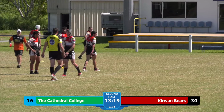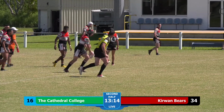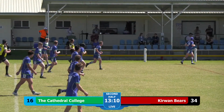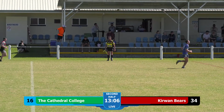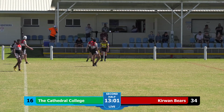Yeah, but what Kirwan have got in their favour is they've got plenty of points on the board. So they just have to settle down a little bit, and they haven't had a lot of possession. So what they've got to do when they do get possession, as they have now, is just play out their sets and be patient. Don't try and do too much. Just get there running hard and playing the ball quick, and then their skill will take care of the rest of it.